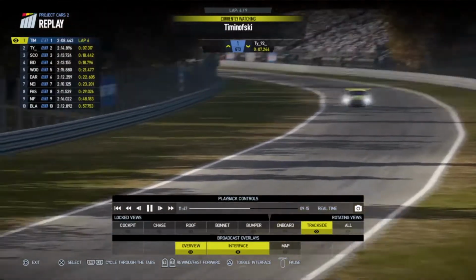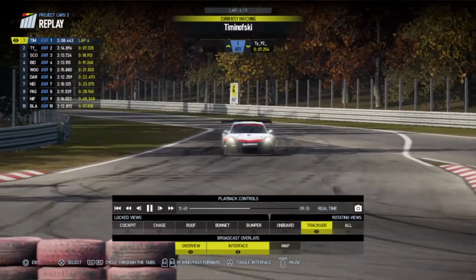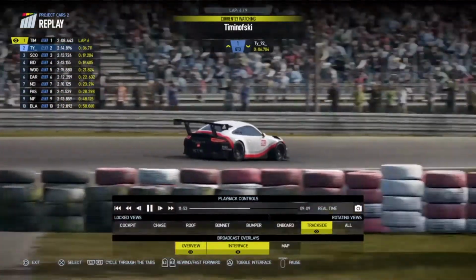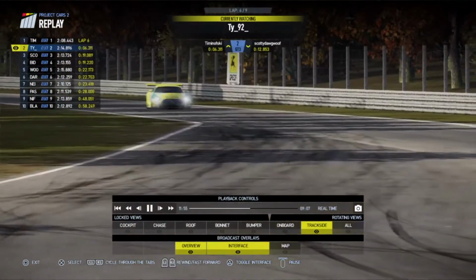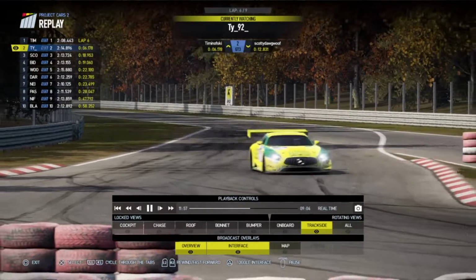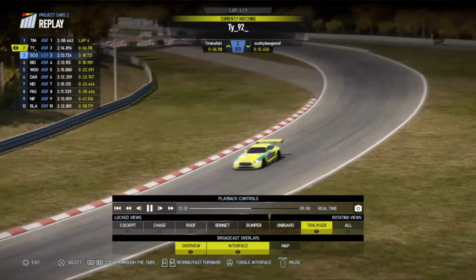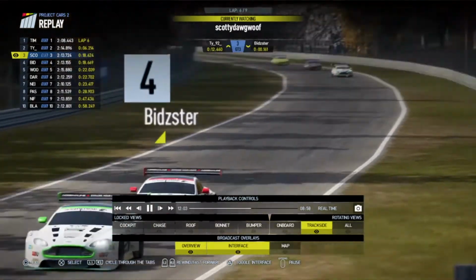Now let's just have a look at him through this chicane and see what he does differently. And very smooth through there, actually. Very smooth. So smooth is the way to go around Hockenheim. So look at TY in the Mercedes, using the inside curb, and actually a bit faster through there from TY that time. So he's starting to pull the lap times together.